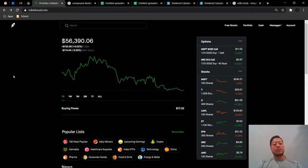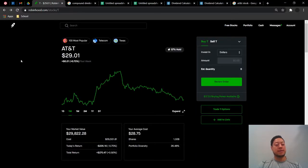So today, guys, I'm going to give you an example of two real life stocks that I do plan on holding for at least 15 years, to do an example for compound dividend investing. The first company I will go with, if you guys have been paying attention to my videos, I'm heavily invested in AT&T. At AT&T, I have an average cost of $28.75, and you can see that I do own 1,028 shares.